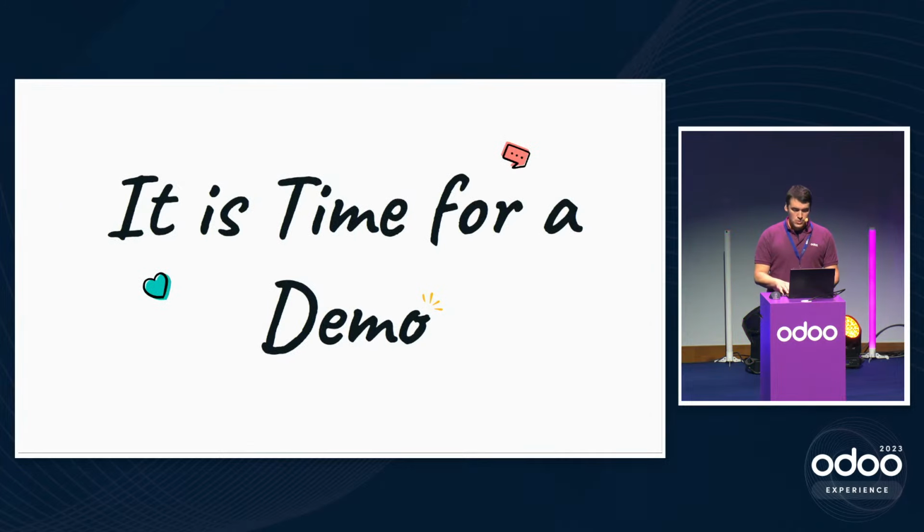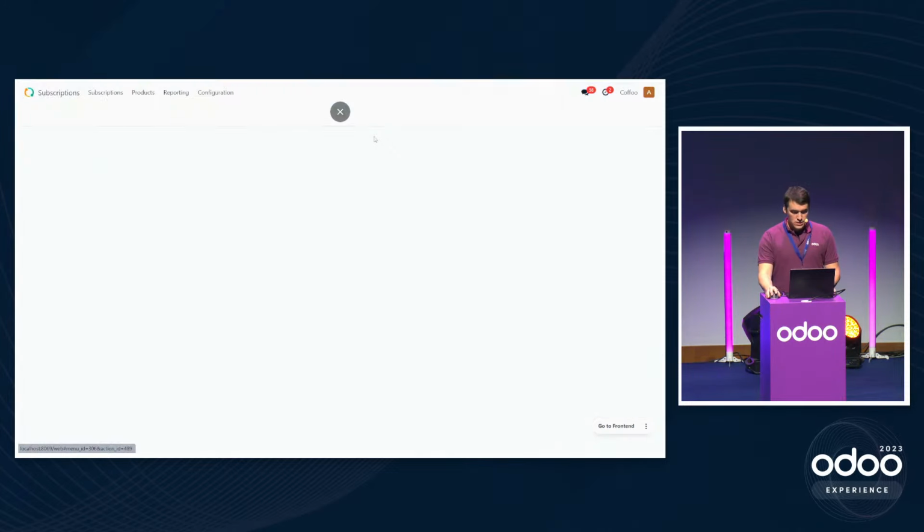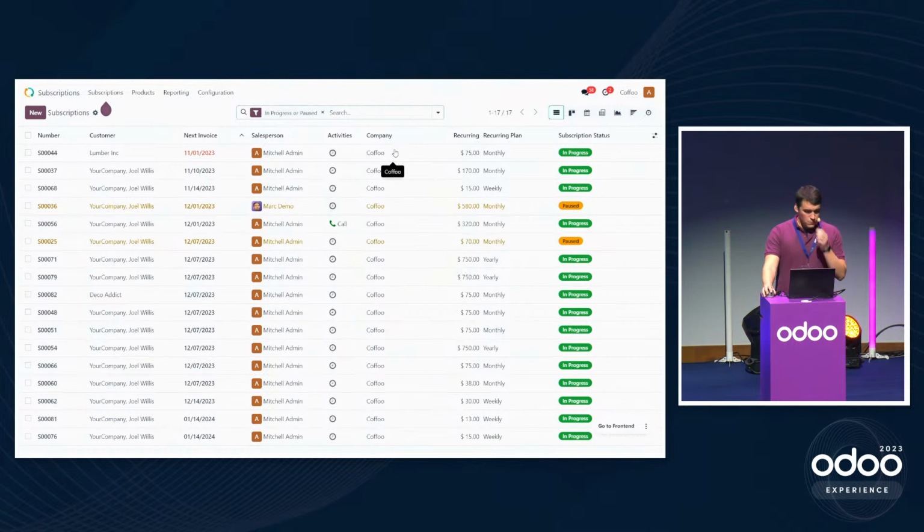So let's take a quick tour in the new subscription application and see how the look and feel has changed. The first thing that you may notice is that the Kanban view is no more the basic view. Now we have a list. We replaced the Kanban stages by the subscription status. We consider it's really more clear now to see what is the status of a subscription. Here in my list, I only have the in progress and paused, so the active subscriptions.